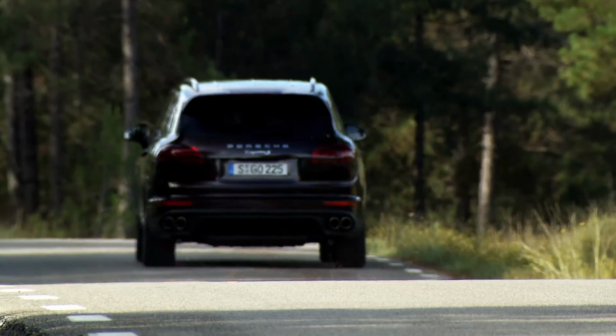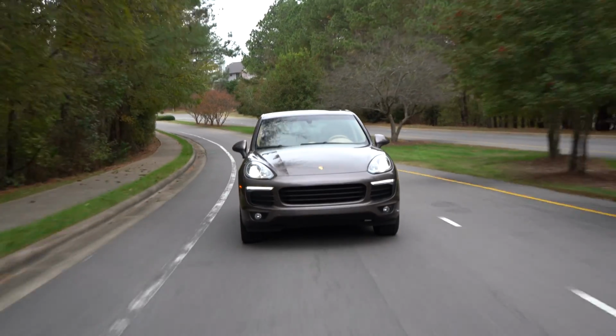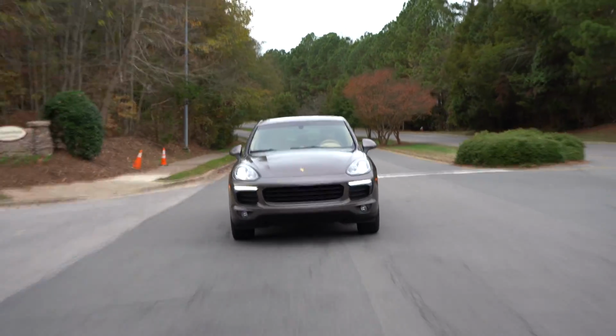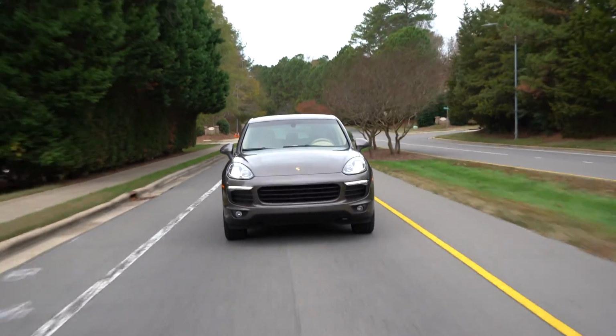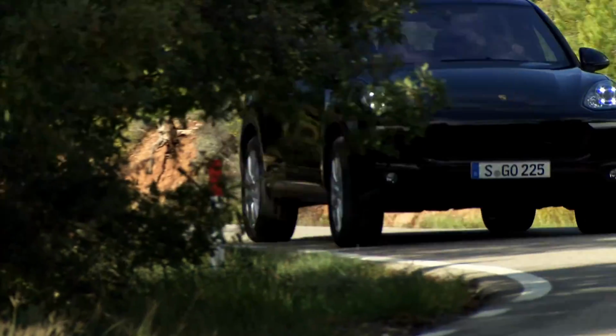A lot of that has to do with the transmission. Transmission is perfection. It's not the PDK, it's just like that Tiptronic thing, and it's still so good. So very impressed with that. Steering feel, all the inputs, just every input you give it, it'll do anything. You feel like you can do anything in it.